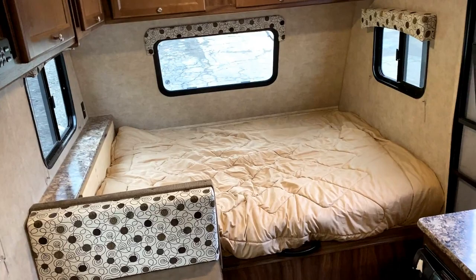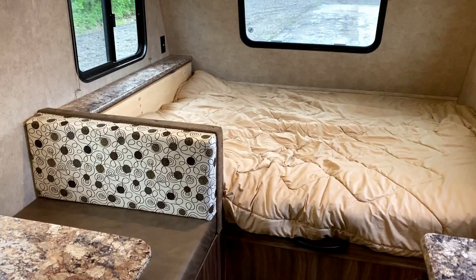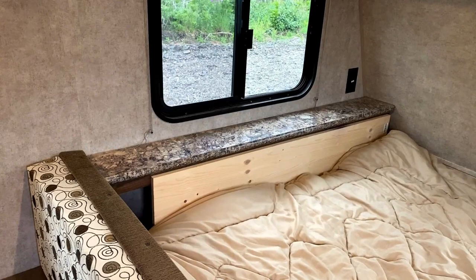Now, that's a Camp Queen. That's a 60 by 74. You can see that there's a handle on there to lift that up. There's a massive underbed storage cavity under that thing. The folks put up a little board here, nothing fancy, so that their pillows stop sliding under that little headboard shelf.